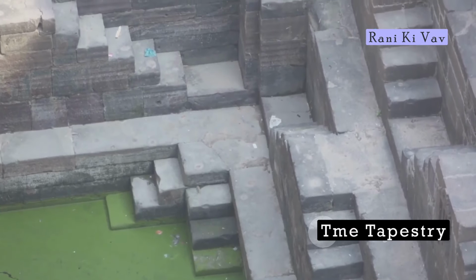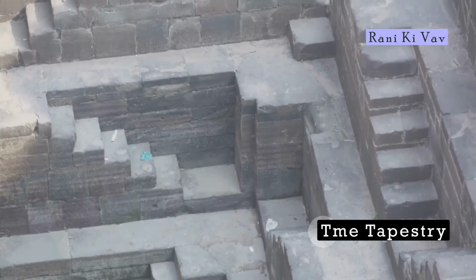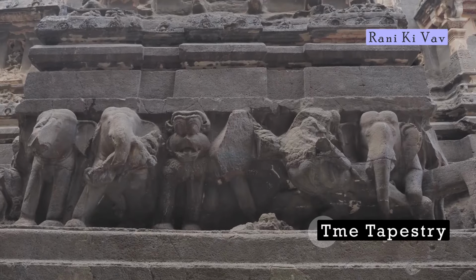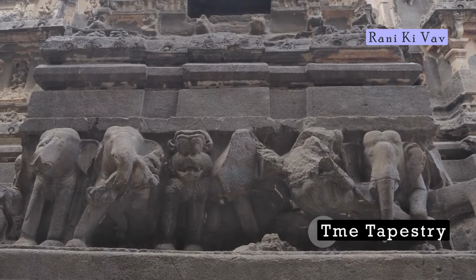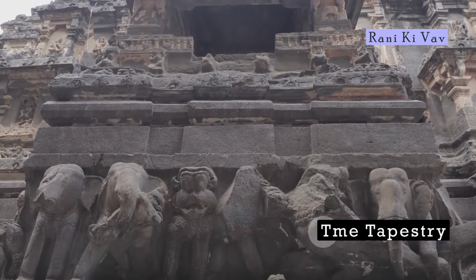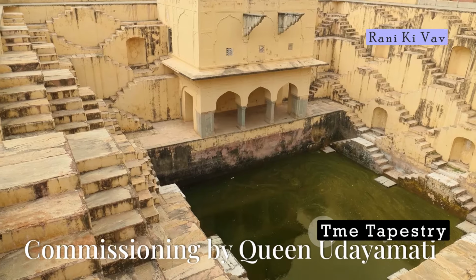Hidden beneath the Earth's surface lies a masterpiece of ancient Indian architecture, Rani Ki Vav, the Queen Stepwell. Built over 1,000 years ago, this subterranean marvel stands as a testament to Gujarat's rich cultural and artistic heritage. Let's uncover the story of this awe-inspiring structure.